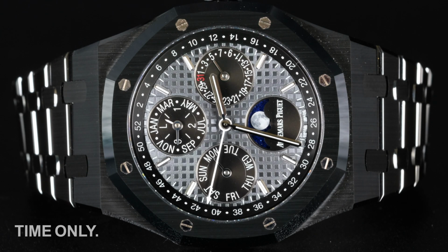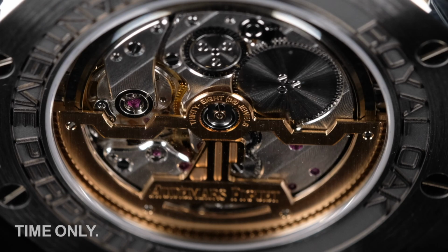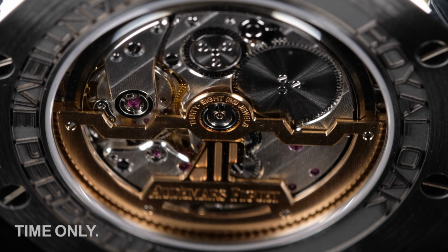Okay, so it has a badass case and bracelet, but what else? The self-winding calibre 5134 has been around for a while, and is a solid take on a perpetual moon phase with week indicator. The sapphire crystal case back displays the lovely movement with its signed rotor and many finishing techniques. It has a power reserve of 40 hours and no less than 374 intricate parts and 38 jewels.